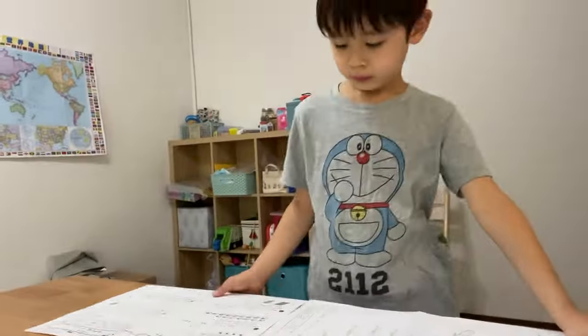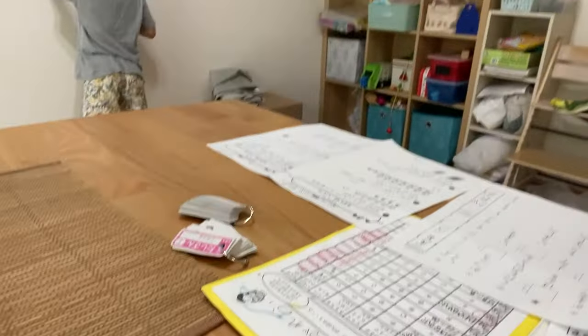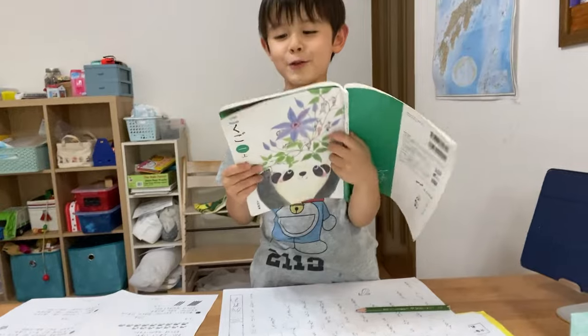And then what else do you do? Reciting from your textbook. They have to read a story and recite it. And I have to sit there with him and make sure that he's doing it properly. Yeah. Leo has graciously agreed to recite a little bit of his homework for us. So here we go. Okay.